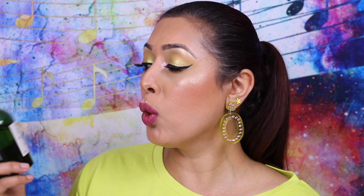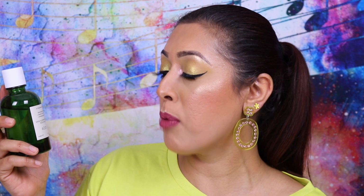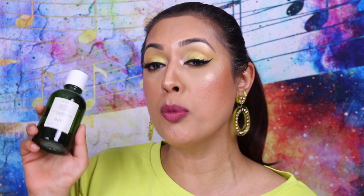Got 2 toners to share with you guys. The first one here is by the brand called ELMT. I think I shared it with you guys in a haul not that long ago. This contains niacinamide, grape extract, and pomegranate. This is called their Skin Illuminating Solution. So for those of you that have got problematic skin, you would love this because it contains a large amount of niacinamide within here. It's 150 ml, and I've already used probably about that much of it. As you can see, I've been using it for about 2 weeks.